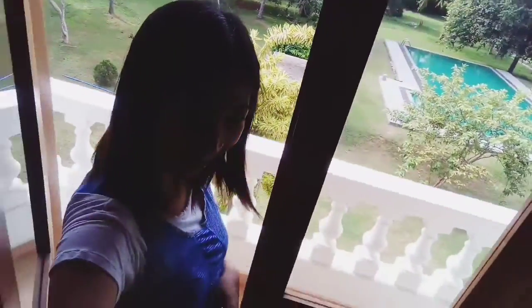Yeah, so this is the other side. See, this is the backyard. It's quite spacious at the back, so it can really accommodate a lot of people. Very, very convenient for parties. Okay, let's go back to the room and check.